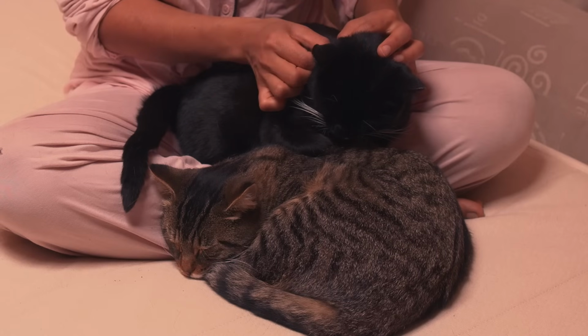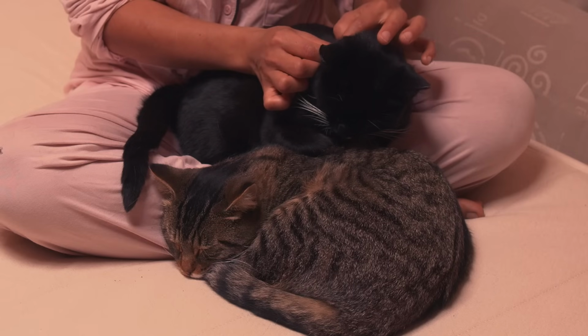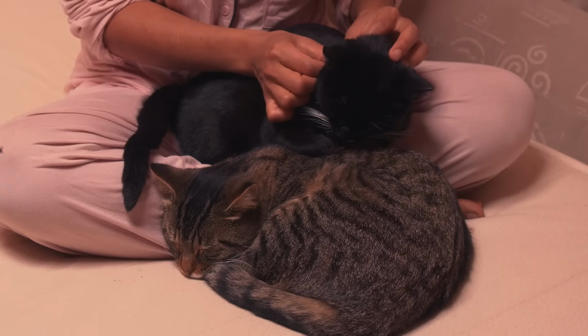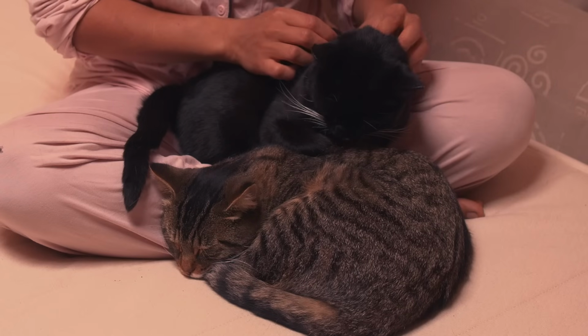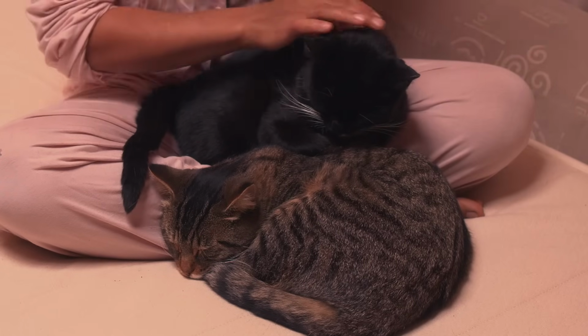Noticing a little one right here. I'll take it off in a second when I grab my tick key. Just make a note of where I notice all the ticks.